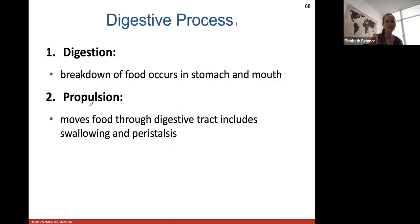So the digestive process, simply broken down, we have digestion, which is the breakdown of food. So this is the mechanical breakdown of food that takes in an apple and literally breaks it down to the teeniest, tiniest components of an apple: glucose, the monosaccharides, the simple sugars.